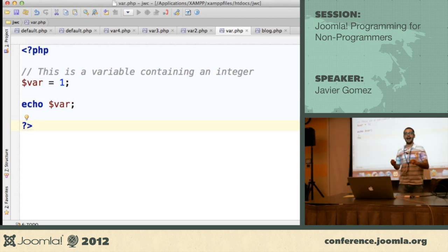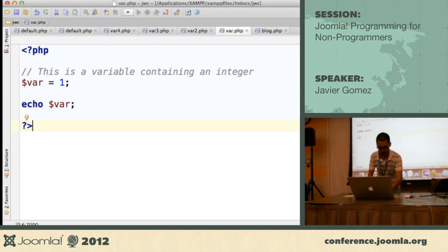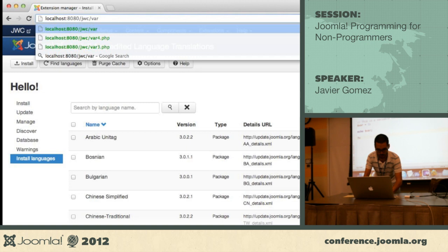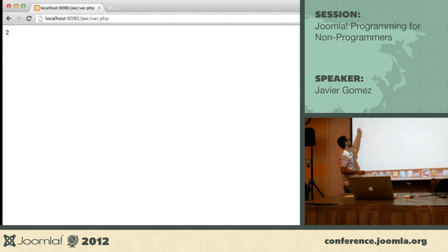So, if you are not a programmer, what do you think this code is going to do? Show number 1. Let's check it. Yeah, it shows number 1. So if I change that number for 2 and I refresh, I get the number 2.